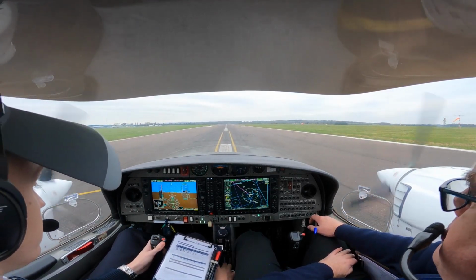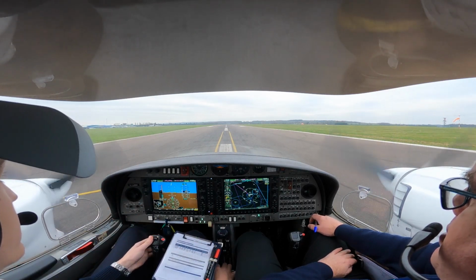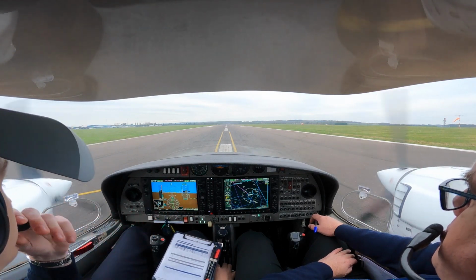Edge 48, the DA40 at wind will turn left into the visual circuit, your visual. AFM, 848. Runway 19, wind 320 at 5 knots, clear for takeoff.